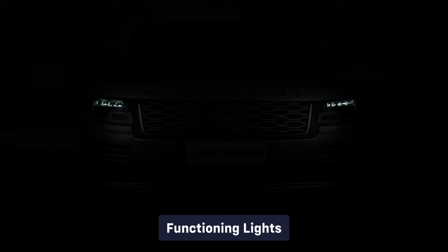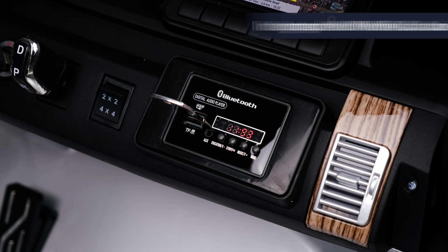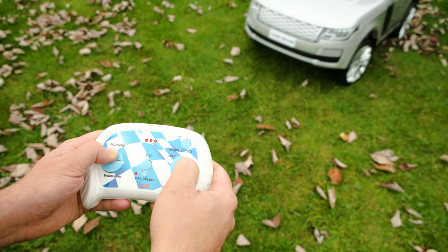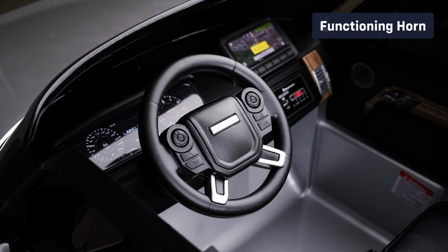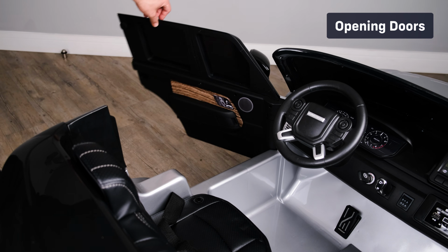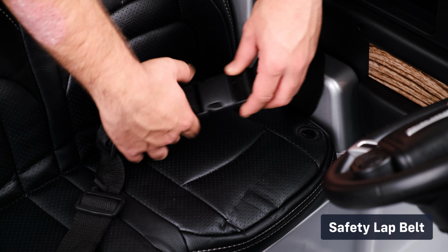Functioning lights, start-up engine sounds, integrated multimedia console, 2.4 GHz parental remote control, functioning horn, opening doors, official brand stickers and badges, and a safety belt.